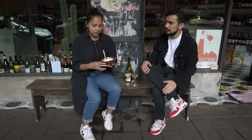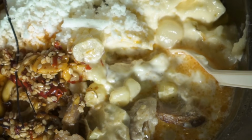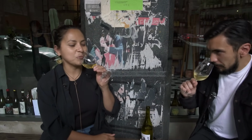Esquites is the corn kernel that's cooked. This one has some meat, mayonnaise, cheese, and salsa macha, which is amazing. And I would say this is the best combination ever. It's very good. This is a lovely place just to spend an afternoon. A little bit fancy, a little bit classy. Why not?